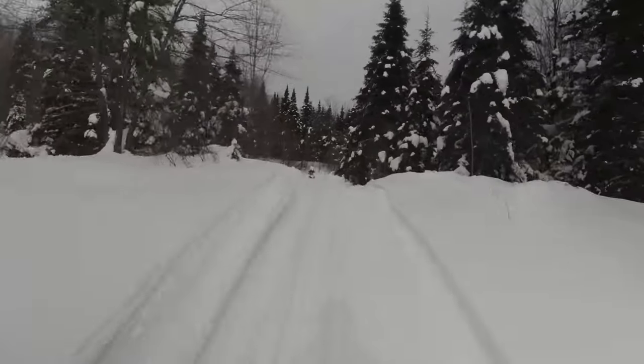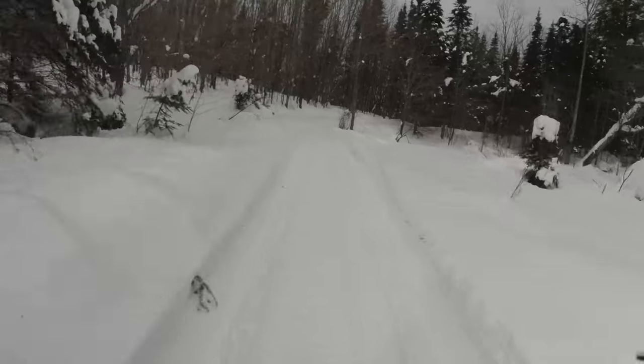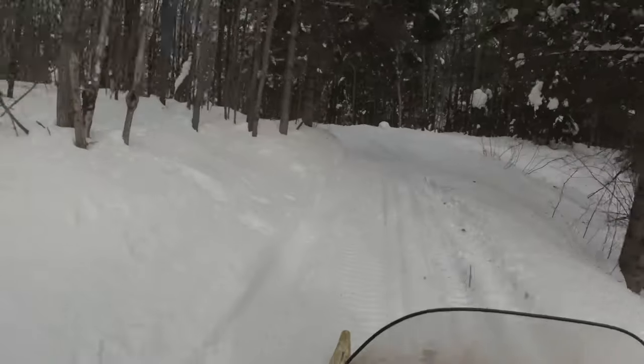Years when there's less snow, you'll see a lot more deer and animal activity while you're out riding on these trails, but with having as much snow as we do, they're sticking to places where it's packed down, and they're staying to areas that they've already traveled.